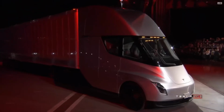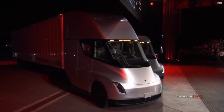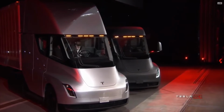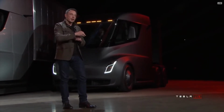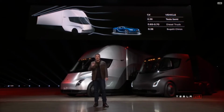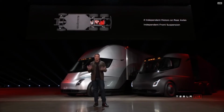By the way, you can see that in the design. Part of the way we achieve that is with the bullet-shaped nose. We also have side flaps that map to whatever trailer you're pulling, whether it's a new trailer or old trailer, and close the gap. This makes a huge difference to the drag coefficient. The bottom of the truck is also completely flat, so the air can flow straight through. These are things that you don't see on any other trucks, and it gives us incredible highway range. It's one of the key factors. We also have 4 independent motors. There's a motor on each of the rear wheels, and an independent front suspension, so it's incredibly comfortable to drive this truck.